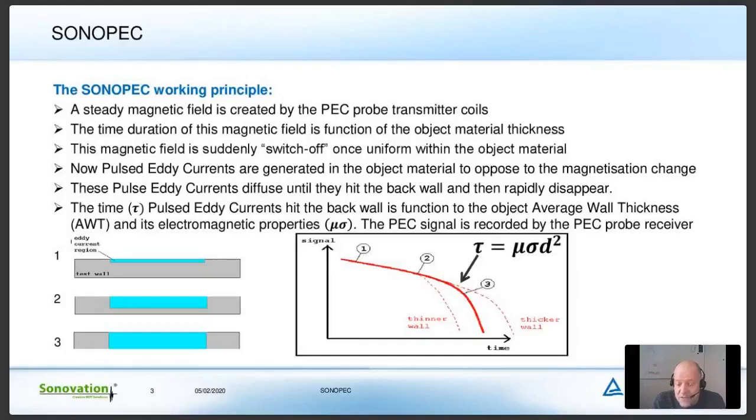Once they reach the opposite side of the plate or the pipe, opposite to the probe, this signal will have no material to diffuse into and will disappear. This is what we see in the graph: a linear decay, and then a bending point. This time is related to the average wall thickness of the object, the magnetic permeability, and also its electric conductivity. If an object gets thicker, the bending point will move to a longer time. If it gets thinner, it will move to a shorter time. Corrosion may be seen as wall thinning, so this is what we may detect.